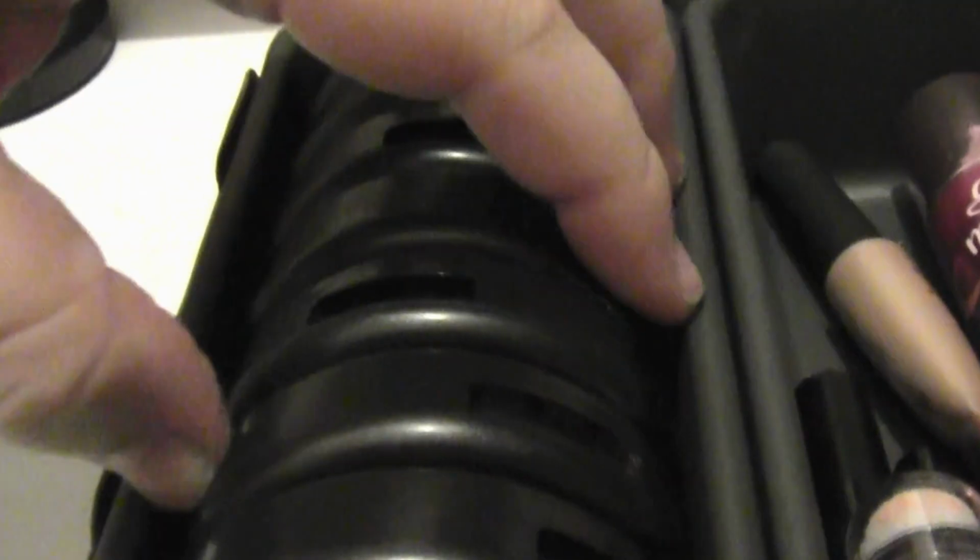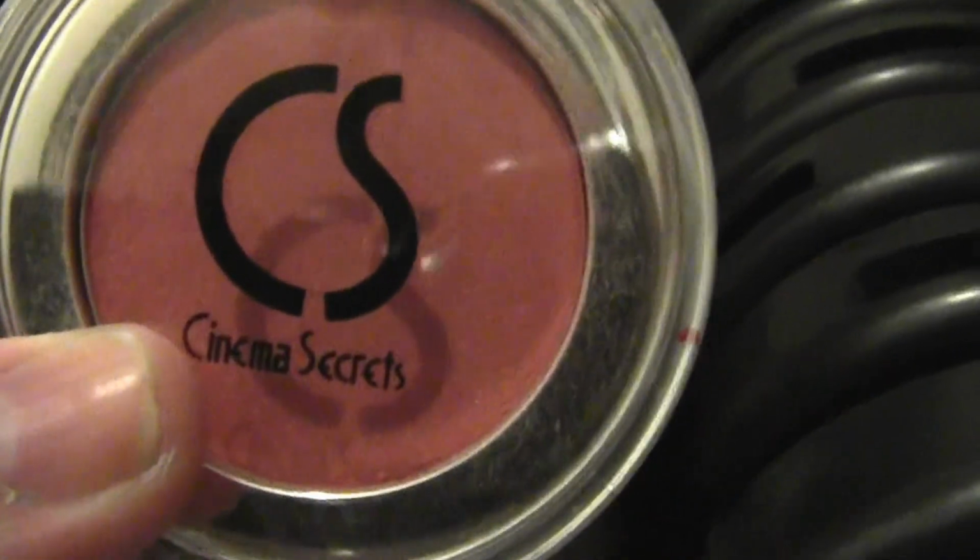In the next drawer is all blushes. So these are mostly MAC limited edition blushes. All the way through, all these are limited edition. And then this is a Cinema Secrets and a Tarte at the front. Oh, well, Smashbox. There's my favorite Smashbox. This one's called Radiance. It's this beautiful hot pink color. Gorgeous. And then there's a Cinema Secrets, which is like a theater makeup brand.